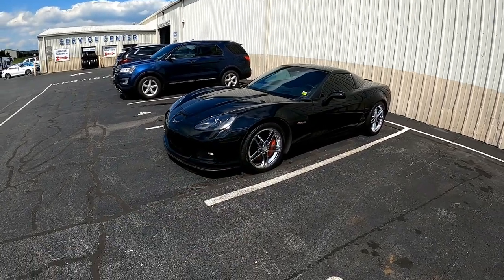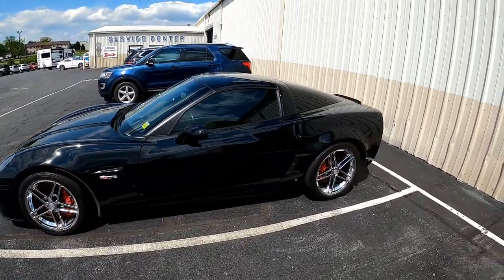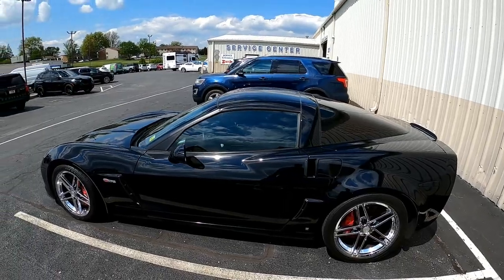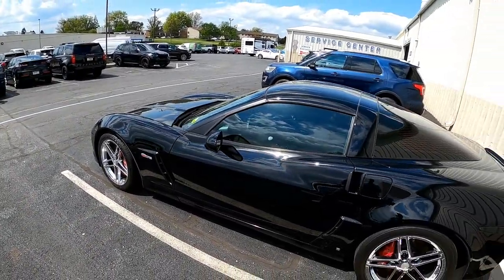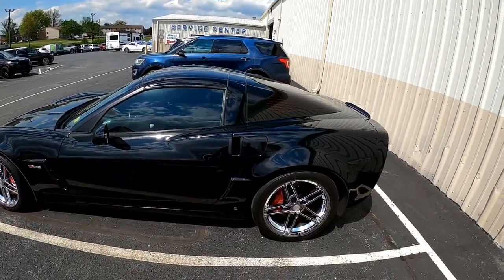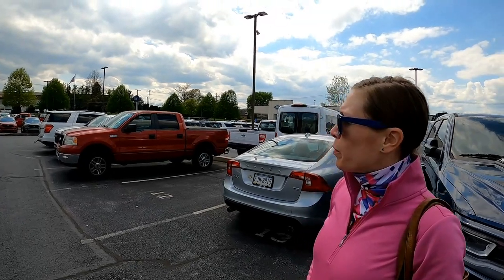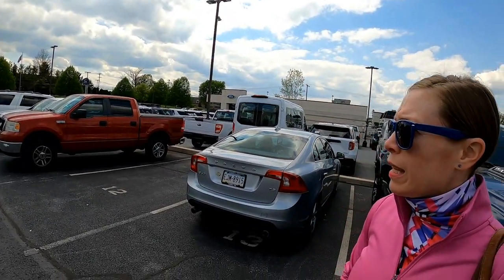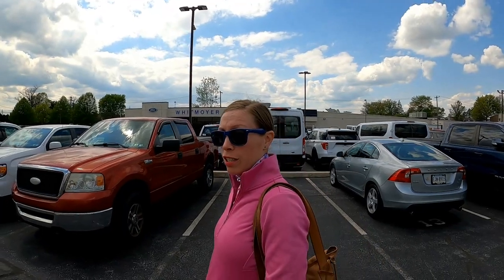This C6, oh my God, Z06. I don't know if this is for sale or if somebody owns this, but these are absolutely beautiful. Obviously, I'm a sucker for black, but what do you guys think? Do you like that body style? I do, but there's a beautiful orange car there that I really like too. I also like the raised SUVs and trucks. Because then you can't bottom out. You're good, you can drive it.